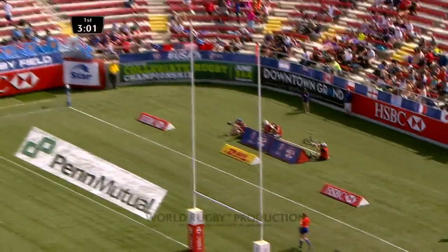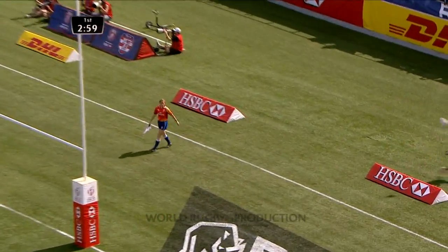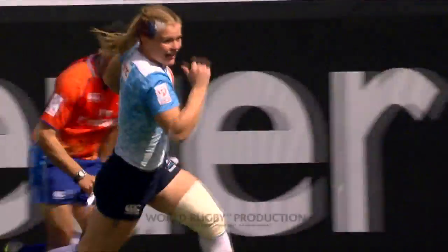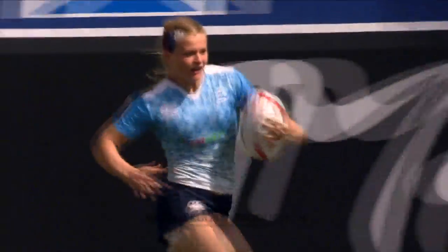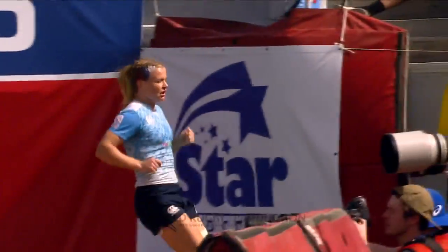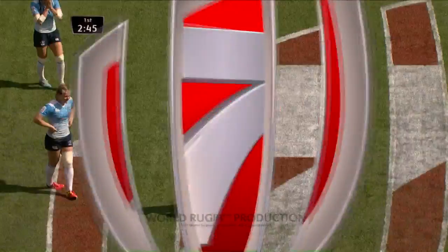Nice high kick. Not through the slots. Yeah, Ireland being frustrated by that. And they need to make their tackles. They've got to get in there early and close them down. Missed tackles on Russian players like that is a big mistake.